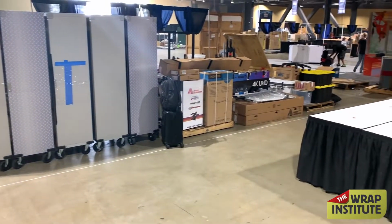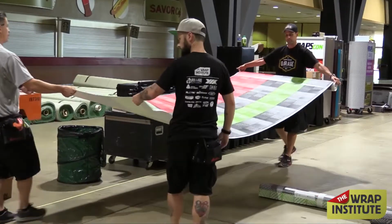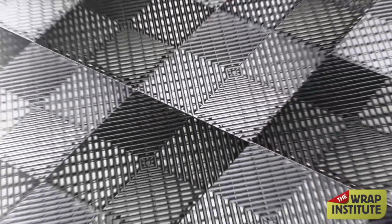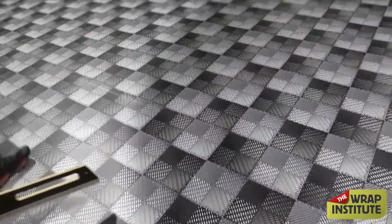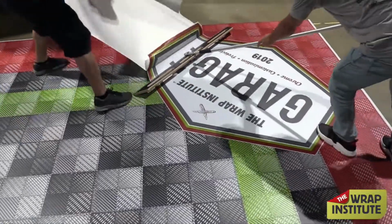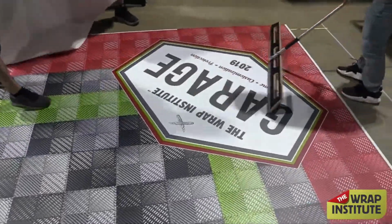Everything gets off the trailer from Dallas, and once everything's loaded off the trailer, it's time to wrap the floor. This year we're going with a garage theme. A lot of the designs were inspired by our marketing woman, Cassandra, and the design was made by my partner's wife, Tatiana, so she did a great job with that hyper-realistic floor. A lot of people thought it was the real deal.